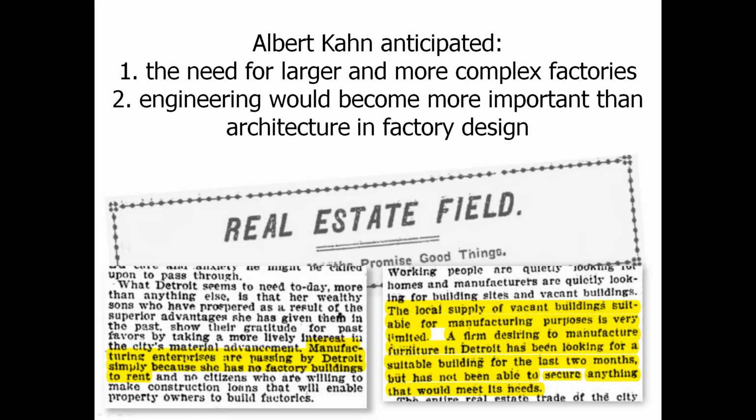He also anticipated, and this was a very important factor, that engineering would become much more important in designing factories than architecture. And if he wanted to maintain his business as an architect, he would have to consider that engineering was going to be an important part of designing industrial facilities.